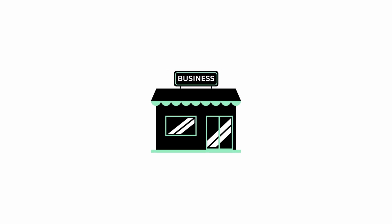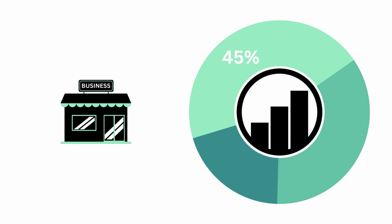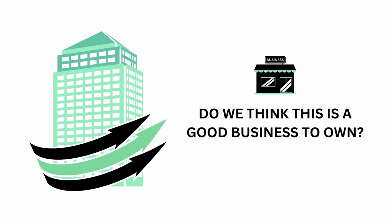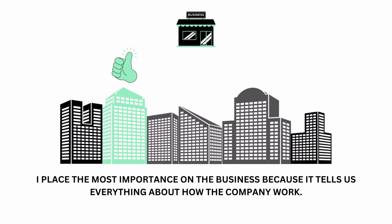Let's first look at the business. The business factor accounts for 45% of the analysis. The business asks the question, is the company a good business to own? I place the most importance on the business because it tells us everything about how the company works. Aside from the final grade, this is where you should put all your focus in this analysis.